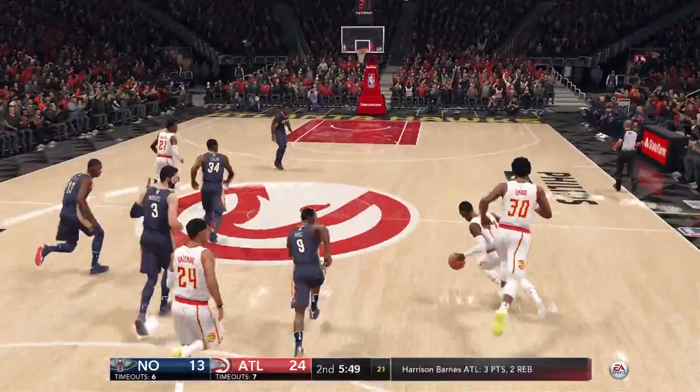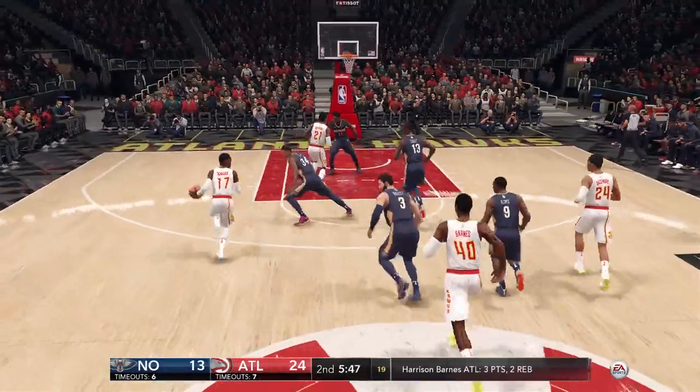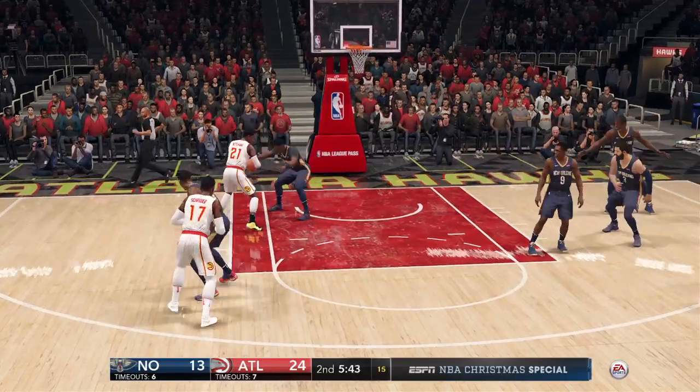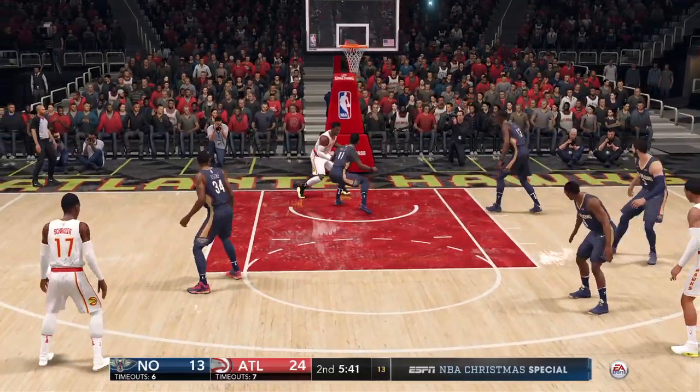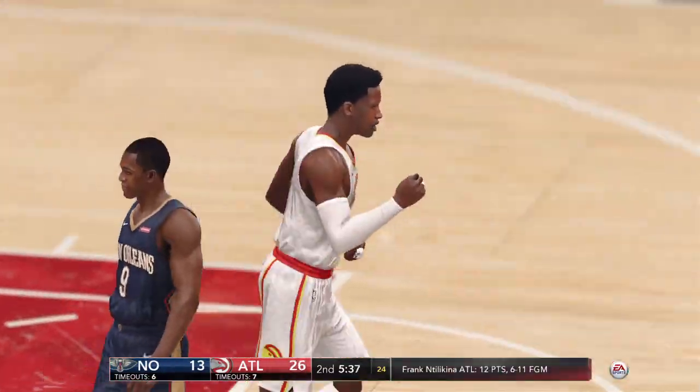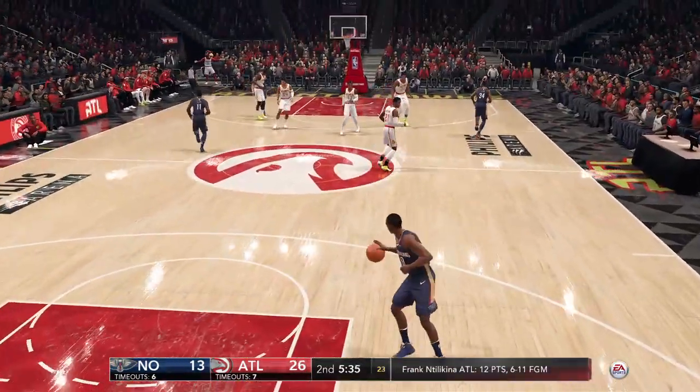To the rim. Miritich's attempt off the glass. Won't go. No paint game, no winning. You've got to get the ball at the basket, and then you've got to finish when you get it there. Oh, he beats the defender. Puts it up for two. Nice touch at the basket. He's got 12 points in this game.